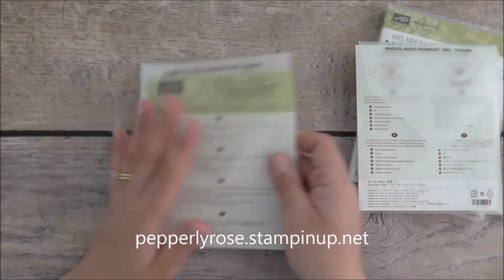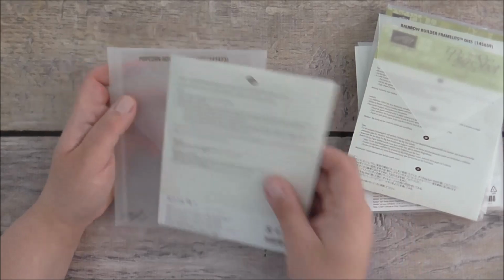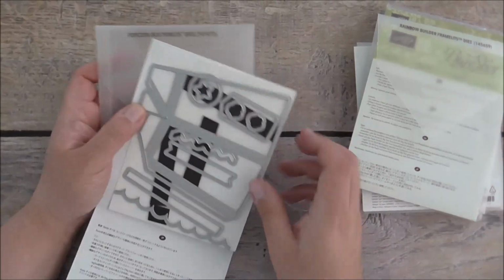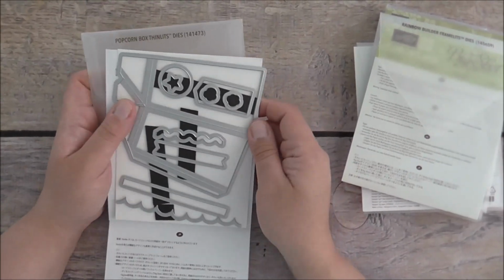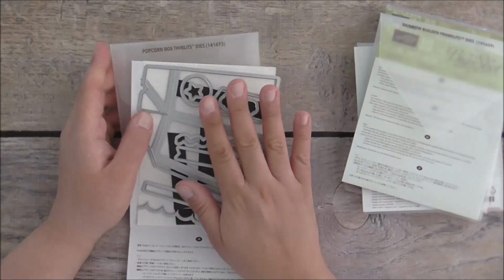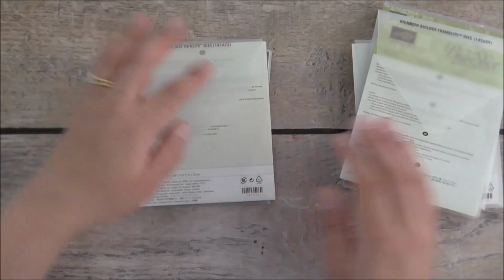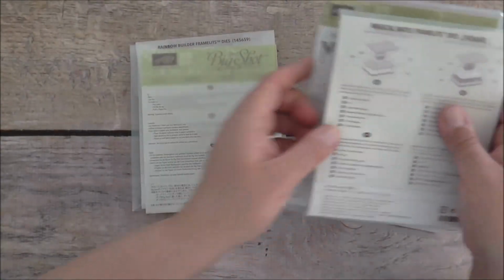So I'm featuring this one today, and also the Popcorn Thinlits dies. I can't believe these are going, but these dies are fantastic. And again, I will not be parting with this. It is a great set. So I'm featuring these unfortunately awesome but retiring products.